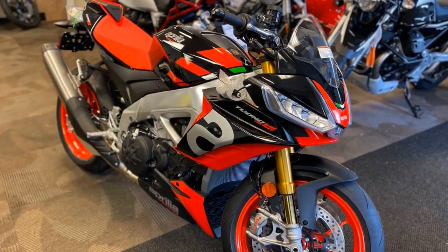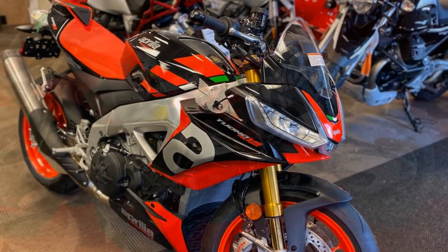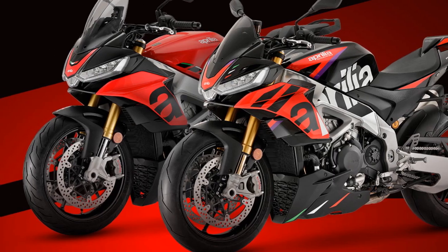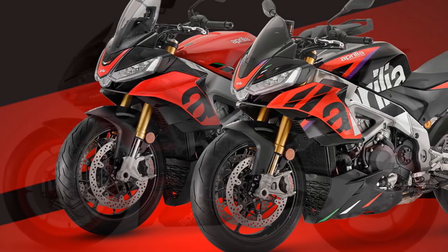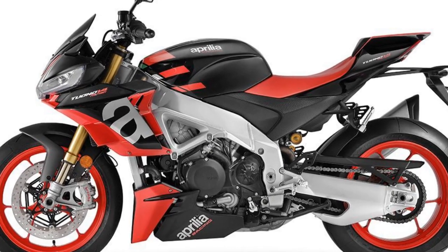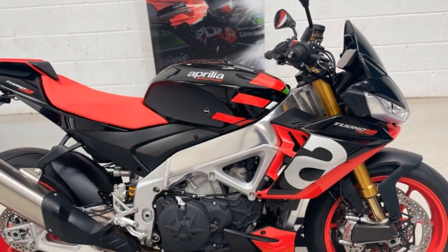1. Nimble and responsive. The Tuono V4 1100 Factory feels remarkably nimble and responsive. It's agile and quick to change direction, allowing riders to effortlessly flick it into corners. The bike's steering is precise and offers excellent feedback, making it easy to place the front wheel exactly where you want it.